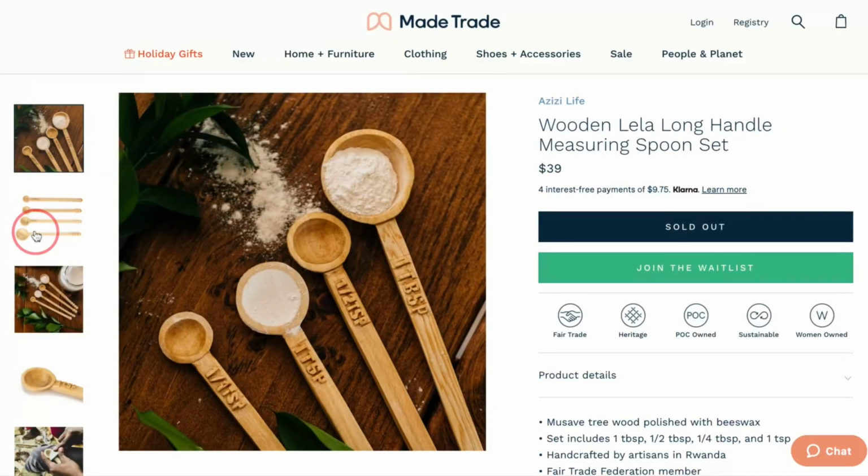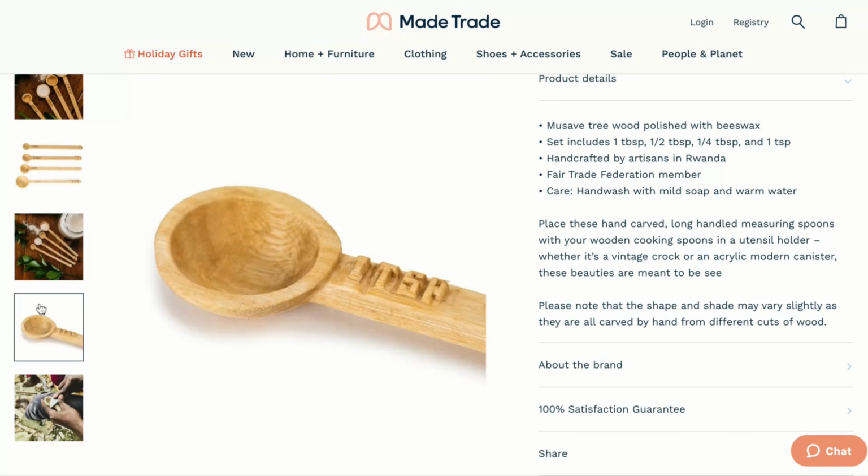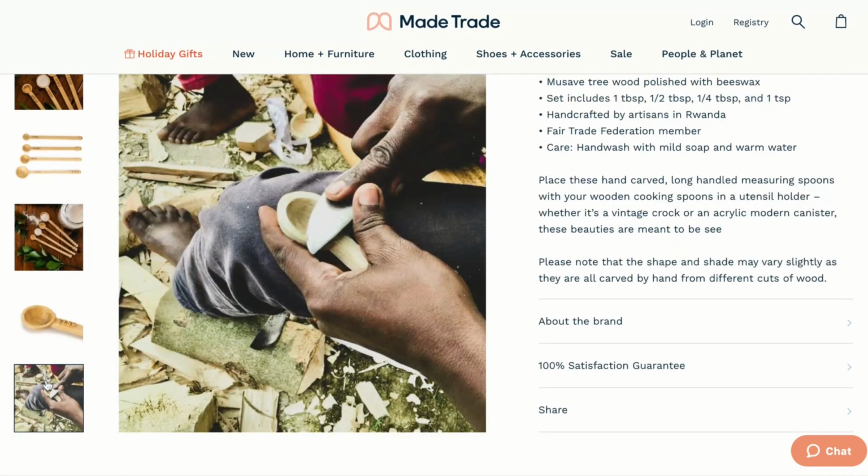And the second thing I found on their site that honestly I feel like I'm probably gonna buy for myself is this set of wooden measuring spoons. If you know a cook or a baker in your life, I feel like these are awesome. I don't know, is it just me? Are these not the most beautiful things you've ever seen? They're hand carved, they're fair trade. I just find them to be very beautiful, and I feel like it would be a really good gift for anyone in your life who really likes to cook.